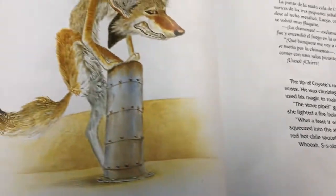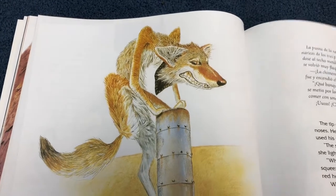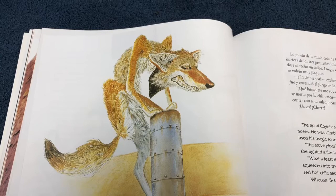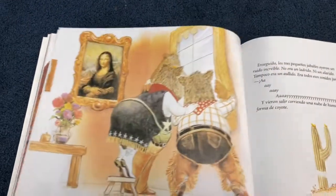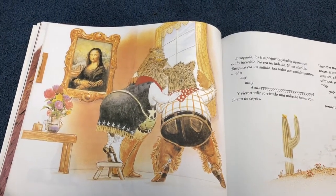"What a feast it will be," Coyote said to himself. He squeezed into the stovepipe. "I think I will eat them with red hot chili sauce." Whoosh! Sizzle! Then the three little javelinas heard an amazing noise.